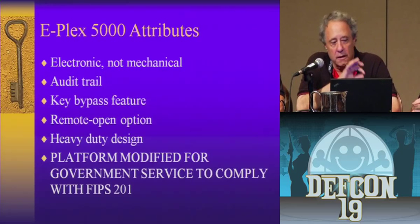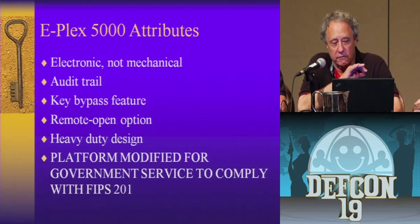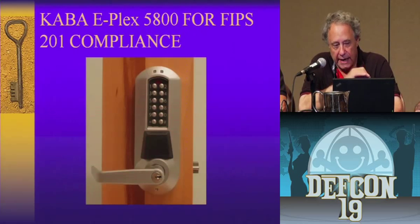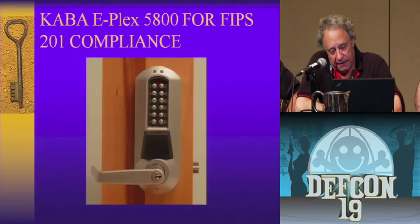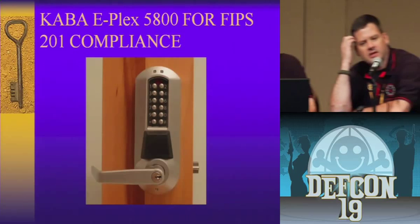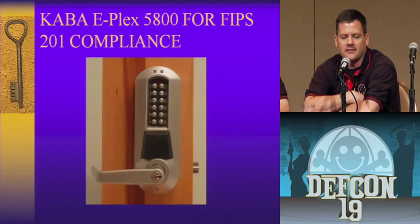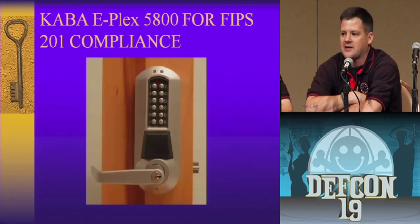So along comes a Homeland Security presidential directive in 2004 that's enacted in 2005, and CABA jumps into the game to use their 5000 platform to supply the government with locks, okay? And it's called the E-Plex 5800, and Matt will talk about this. Matt? Yeah, so HSPD 12, as Mark said, was signed in 2005, and it really mandated the government and Department of Defense to move towards a central access card.